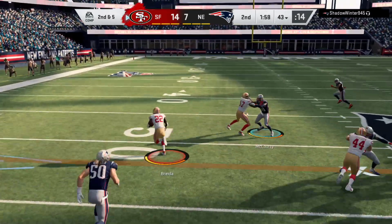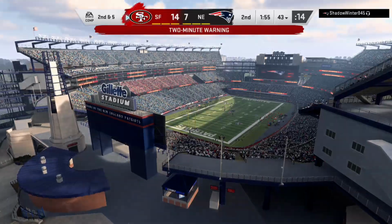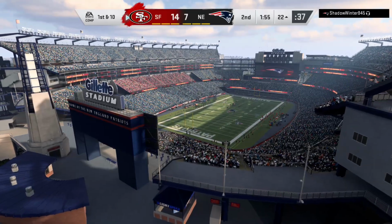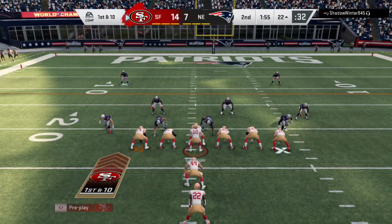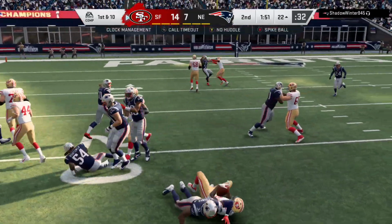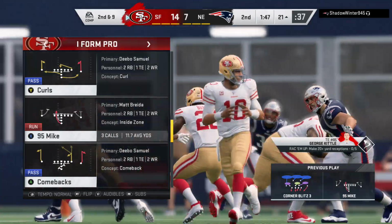Now it's Breida. He'll get this one down near the 20-yard line, just shy of the 20. A minute 55 left to go in the first half of play. So the big play gets them all the way down to the outskirts of the red zone here for 1st and 10. Just a yard on the first down carry, so it's 2nd and 9.